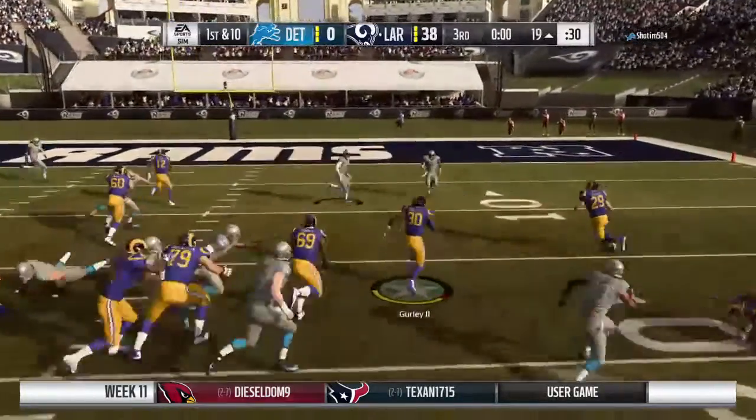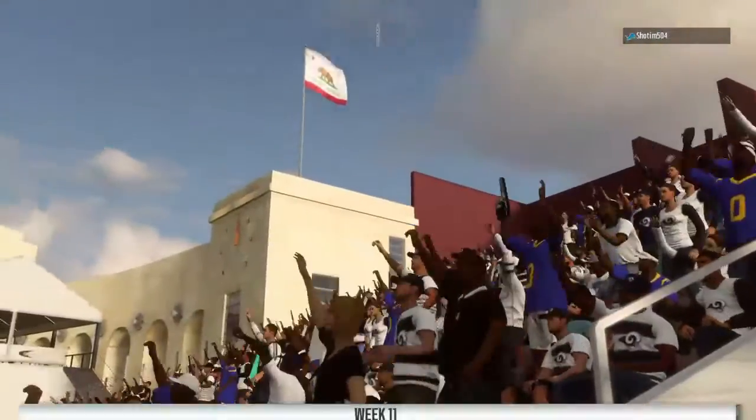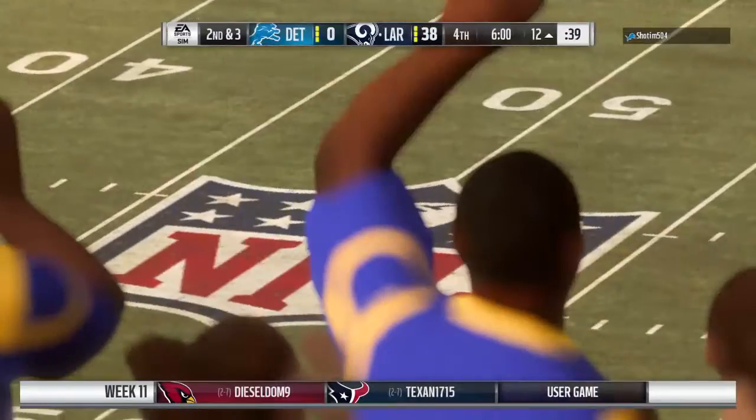Gurley again here on first down, and he'll be brought down on what's going to turn out to be the final play of this third.